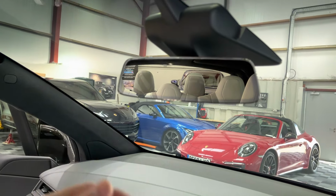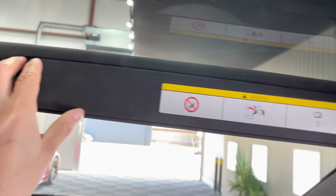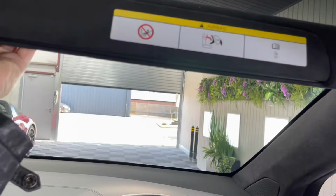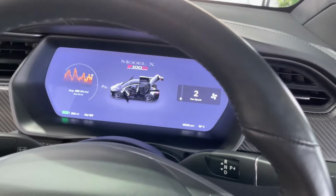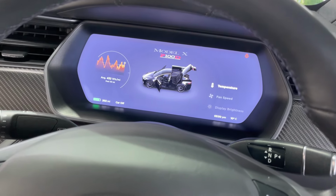You've got the frameless rear view mirror, you've got this fantastic panoramic roof, and then on the side here they just magnetically catch inside, and then you've still got a mirror inside with lights. Let's just pop that back. And then the same on the other side. You've got the controls here. You can adjust this screen here and have a little play with some of the options there.